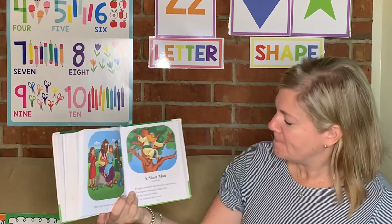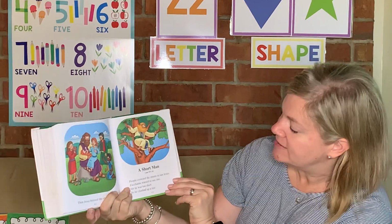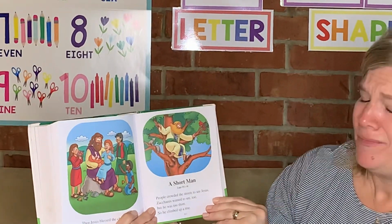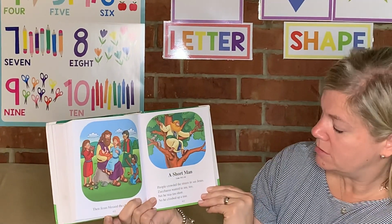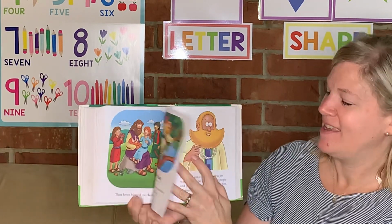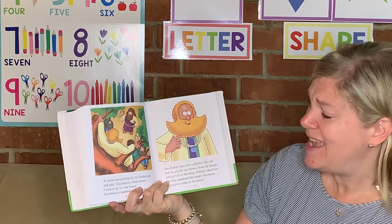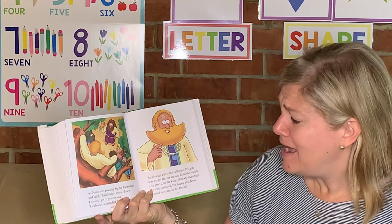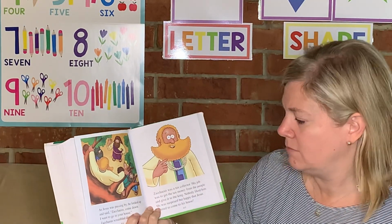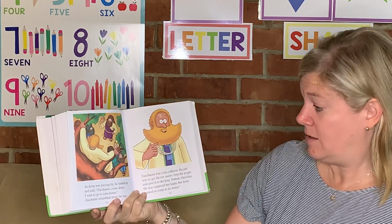A short man. People crowded the streets to see Jesus. Zacchaeus wanted to see too, but he was too short. So he climbed up in a tree. As Jesus was passing by, he looked up and said, "Zacchaeus, come down. I want to go to your house." Well, Zacchaeus scrambled down the tree.